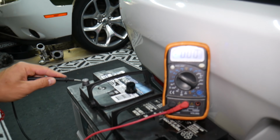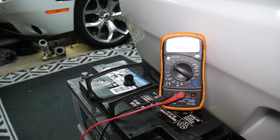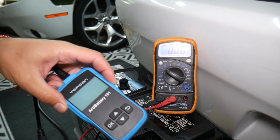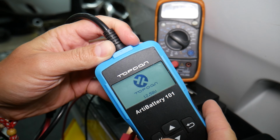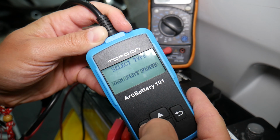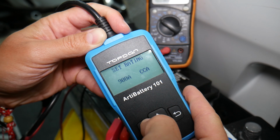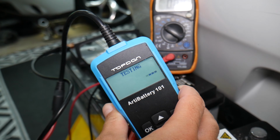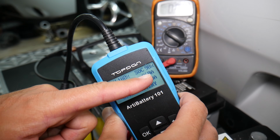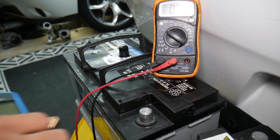This one for instance, it's only 12.54. Check this, 12.55. And if I test it, this is actually where the surprise comes. This one's been sitting for a while here at the garage, and if we test that one, that's actually a 900 cold cranking amps battery, so we're going to select 900 here. Even though it's lower voltage, check this thing out, it's just been sitting for a while. It says good battery, rated at 900, we have 960, so that's better than new practically, and state of health is 100%, so the battery is amazing.